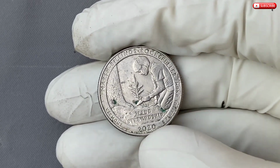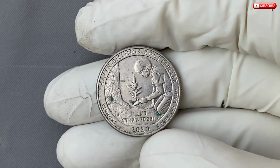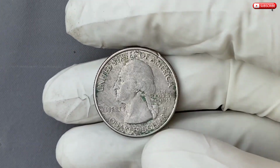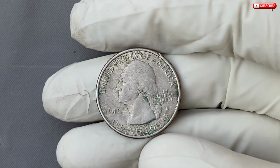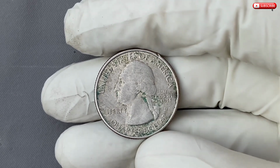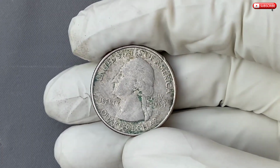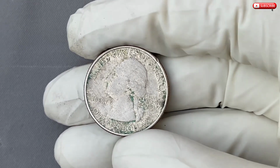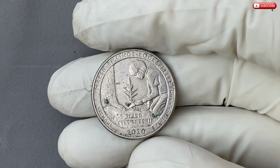The design of the 2020 Land Stewardship Quarter was created by artist Emily S. Damstra, known for her ability to capture the delicate beauty of nature and the powerful relationship between people and the environment. The engraving by Phoebe Hemphill helped to bring this delicate scene to life. The figure in the design represents a land steward working diligently to preserve the land, and the tree being planted is a symbol of regeneration and hope for the future.